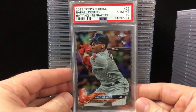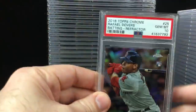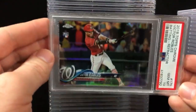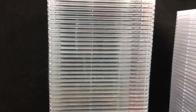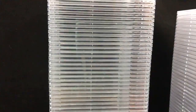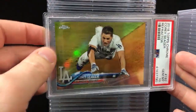I mean, I was pretty critical of the surface. And I think with centering, I let some just go through. That was a gem 10. This one's a gem 10. Victor Robles, PSA gem mint 10. Another Robles. Either way, he'll be a starting outfielder in Washington next year, is my guess. Gem mint 10, Corey Seager, refractor.